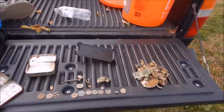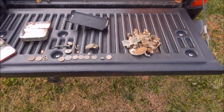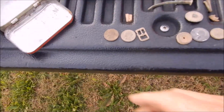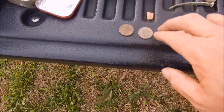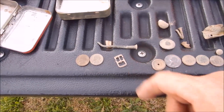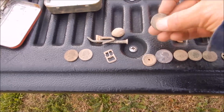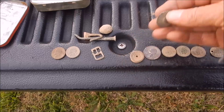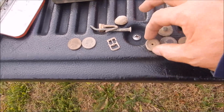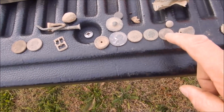All right, made a day of it for sure. About 4 o'clock to get on out of here. Sun's setting. Get on home, eat some dinner. But anyway, not a bad day. We'll start with the, I guess, good stuff. Two modern nickels. That little buckle we broke. Brass nail, round ball, been shot and squished. That cool button, another little flat button, the very first one we dug. Still don't know what that is. Silver quarter, 1945, 1859, 1894, 1897.